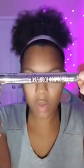And so we're going to just start with my eyebrow area. I'm going to just fill them in just a little bit. So usually this is what I use. It's from Benefit Cosmetics. This is my Brow Contour Pro. But that takes too much work. So I'm going to use just a little bit of powder because it looks a little bit more natural.